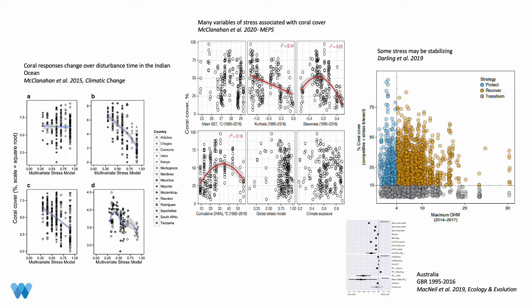So that's another important thing to think about. In this case, it's not symbiont switching, or it could be, but it could be a whole bunch of things, including community structure, other types of resistant factors, and whatnot.